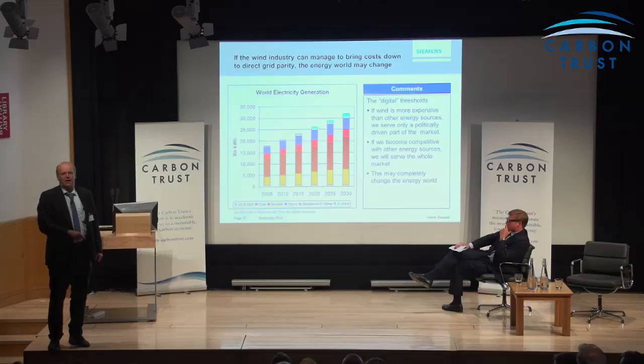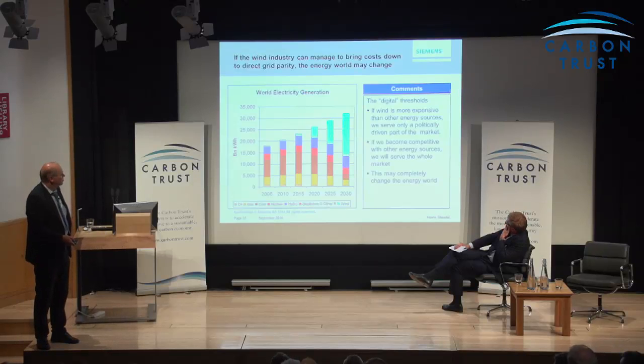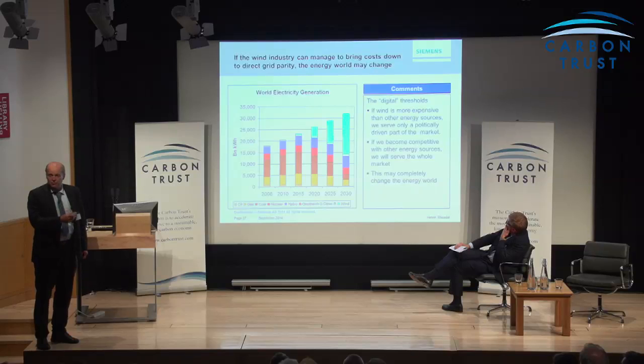And the trick to get there is to do this innovation that we spoke about. To do it collectively so that we support each other and to say, we don't care what you say, but we will make it so that it becomes the most competitive source of electricity. And if we get there, we could get to a curve that looked like that. That is what our children will be thankful for 50 years from now, if we can do that.